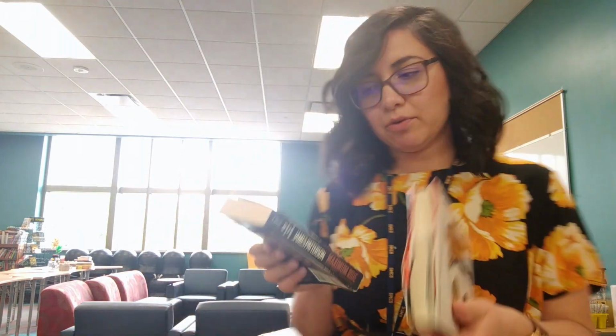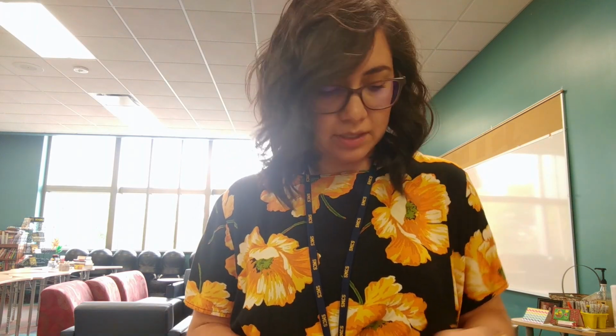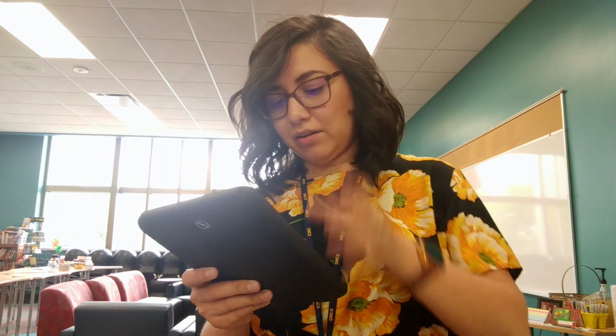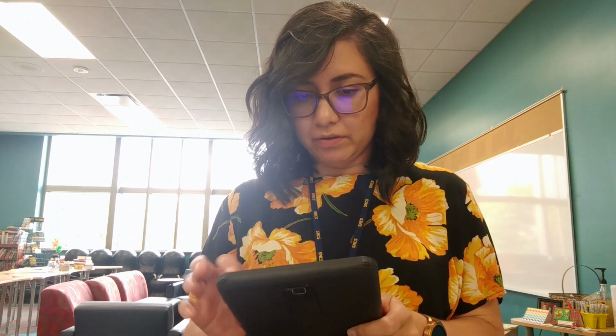Two more books I will put away. My classroom library with the Libib app. Hit plus, scan barcode, scan the barcode, and then that'll add it to my library. I don't remember if Carry On is added or not, so I'm going to search for that, and it's not, so I'm going to add that as well.